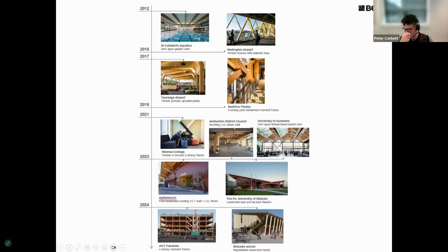And yes, I think, like many practices here, we've really been part of this renewed interest in timber, and in particular mass timber, over the last decade or so. And there's some very impressive projects I've come across and been learning about since I've been here, and you can see some of them on the screen here.